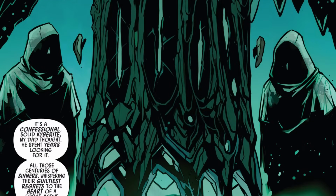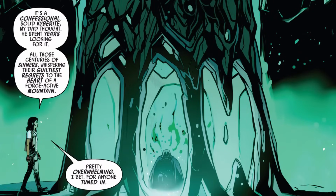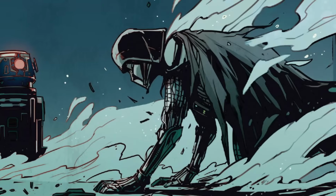Kyberite was expanded upon in the Dr. Aphra comics by Simon Spurrier, and more recently in the current run of Darth Vader by Greg Pak. On the planet Tython, Aphra led Vader to the Martyrium of Frozen Tears in the polar region of the planet. It seemed to act as a sort of cage for the Sith Lord's powers, which makes sense.